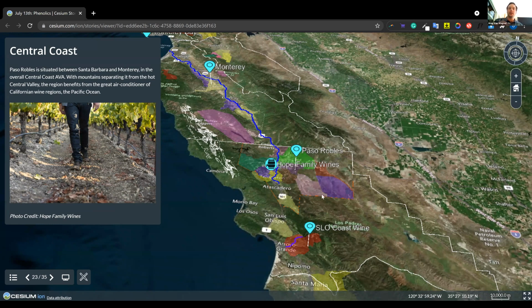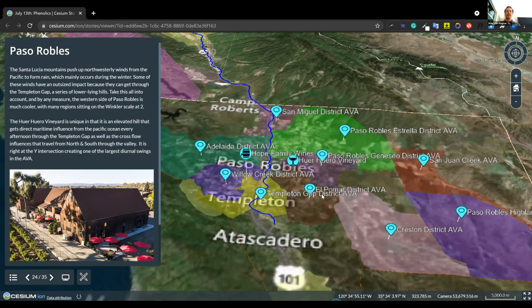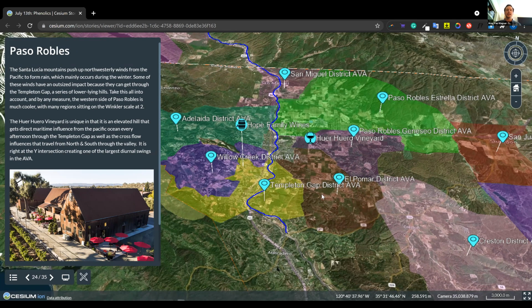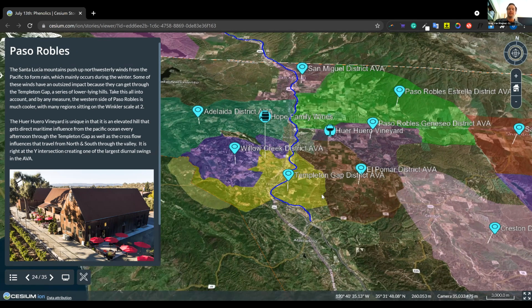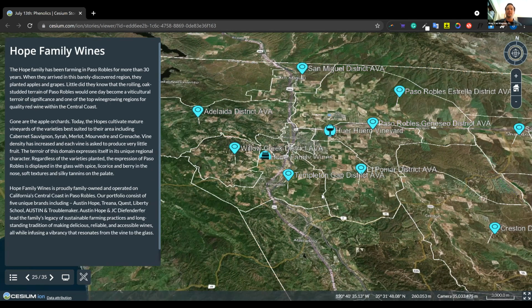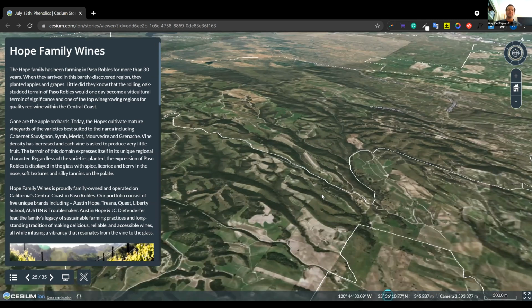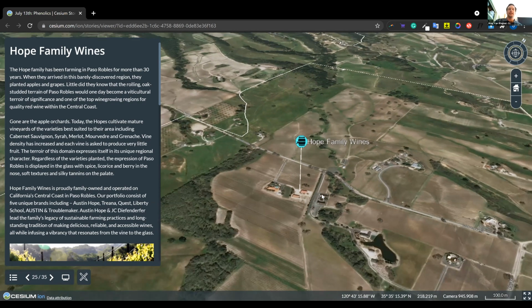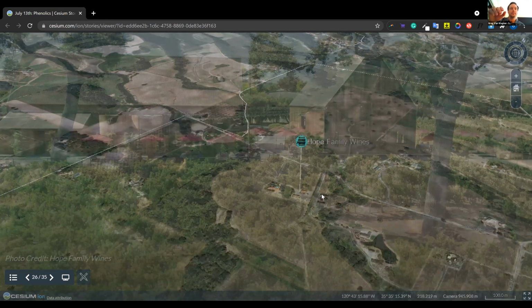They are able to, so these Santa Lucia mountains, cool air basically comes into them from the Pacific, where it pushes up and turns into rain. But they can get through a gap in the Templeton Gap District. And basically what that means is the western side of Paso is always going to be a little bit cooler and rainier, although a lot of that rain typically falls in the winter. Here we have Hope Family Wines, really sitting on a great estate right in the foothills of the region.